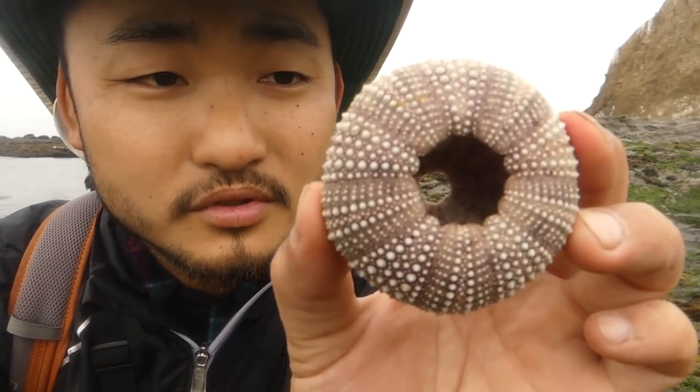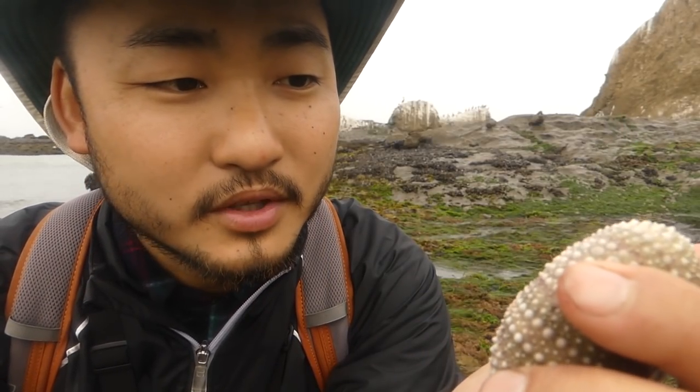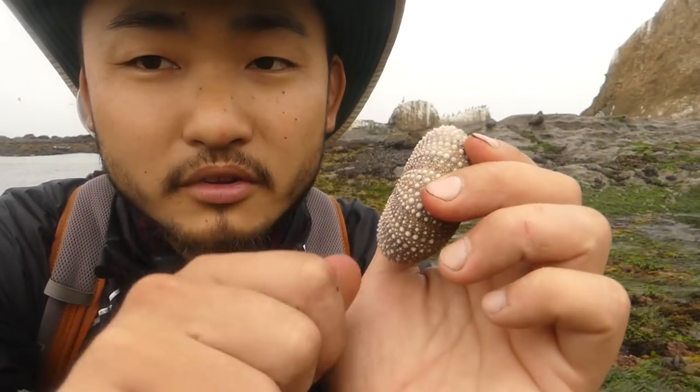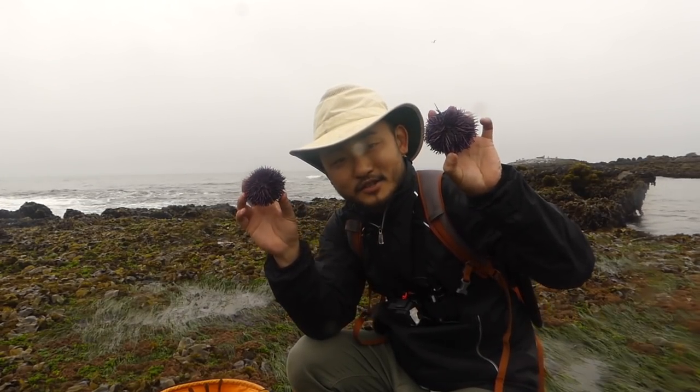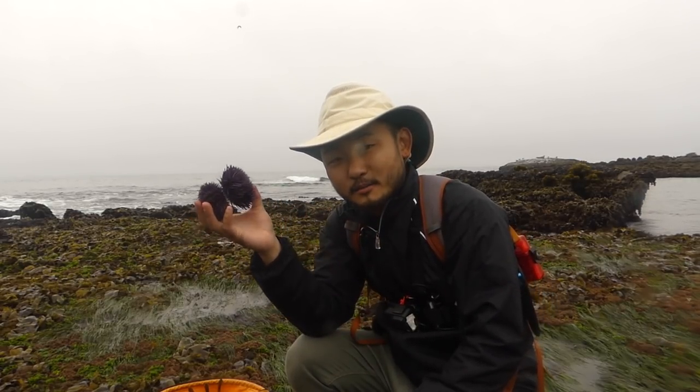They're really good geometric patterns. Really cool. You just have to take all the spikes off and you'll be left with that. So if you want to harvest some sea urchin, I think now is the time.